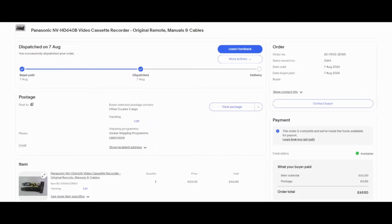And I'm like, just send it back. I know that there's nothing wrong with it. It was fully tested before it went. And then it came back, I tested it, and it all worked.